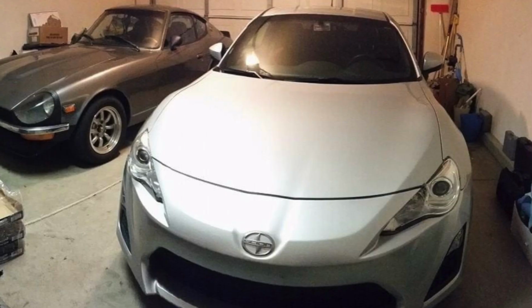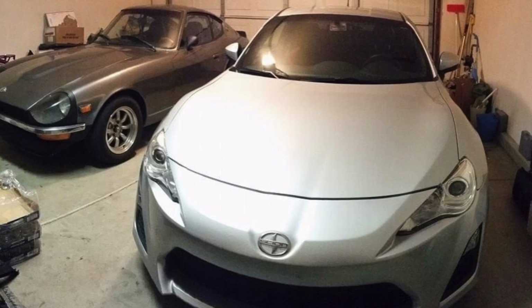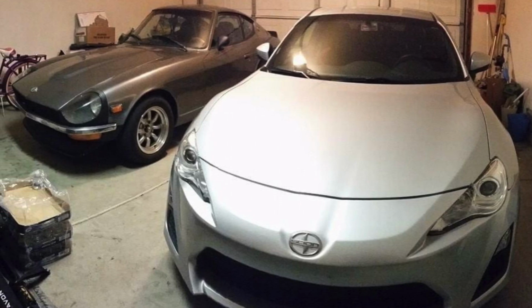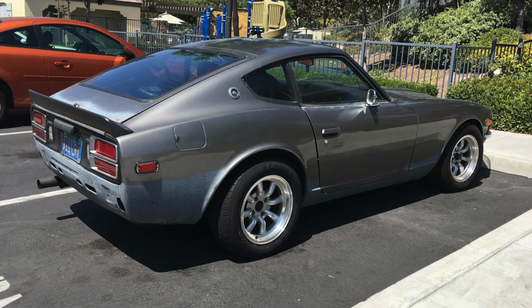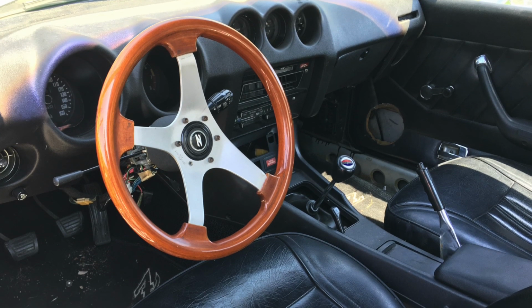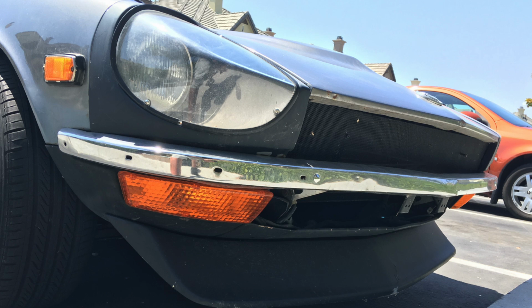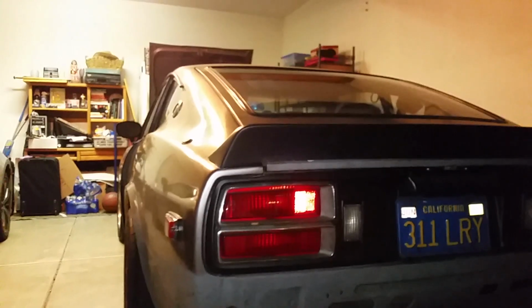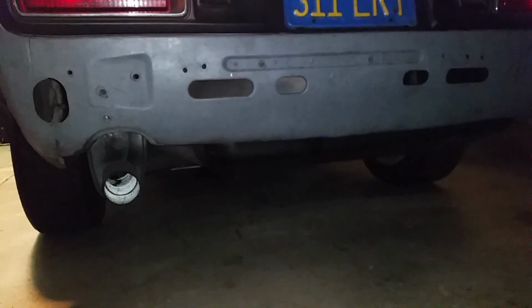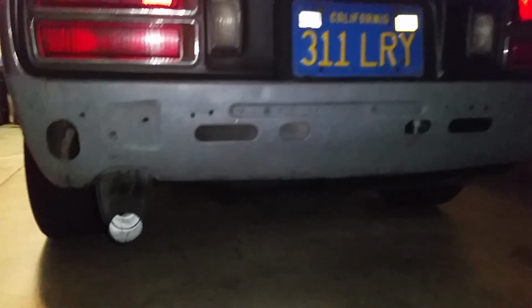So while I had the FRS, I also picked up a project 1974 and a half 260Z. I bought it from an engineer who was building it as their project car out in Tustin, California. Anyway, he had put it for sale, and I picked it up for $4,700 as a project car. Now, it worked. That's what amazed me. After 40 years of existence, that car still ran.